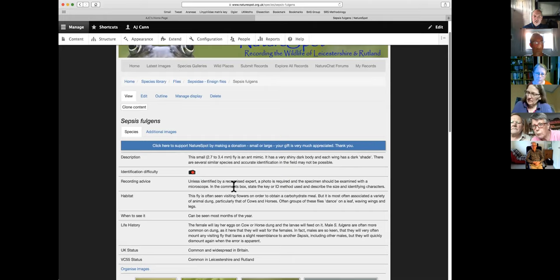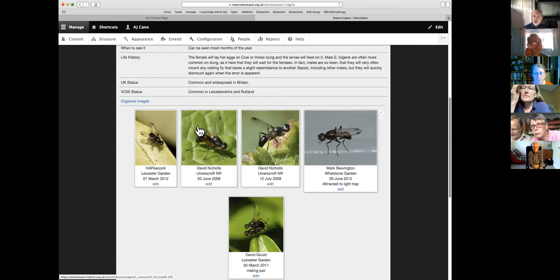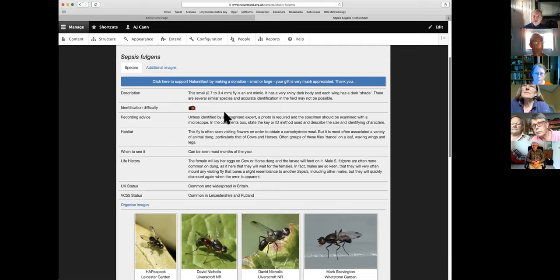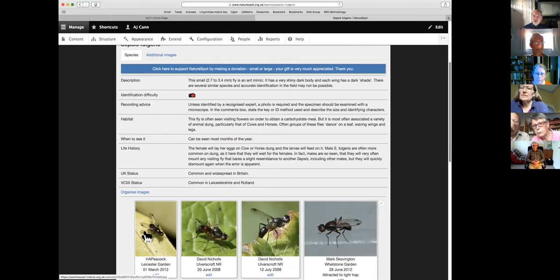This is one of the commonest species. But having said that, you'll see we've got very few records in Leicestershire and Rutland. We've got it down as an ant mimic. It's trying to pretend it's an ant. So yours does look very like this. However, I would point out that this is one of our red camera species.